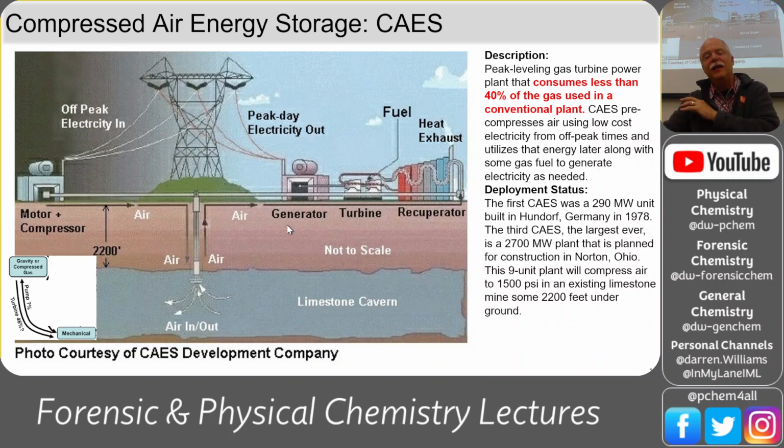Now for really, really long-term storage, the opposite end of the spectrum. We talked about pumping water uphill. You could also just pump air into a tank. But think about how big your tanks can be. They're somewhat limited in size. Surprisingly, a lot of our tanks are limited in size just because we have to transport them around the country, and roads are only so big.